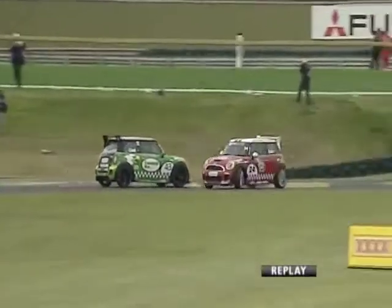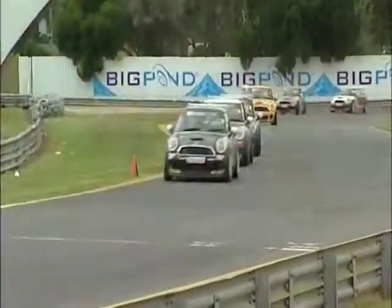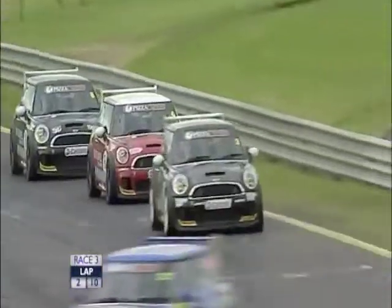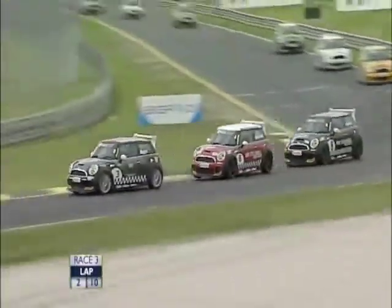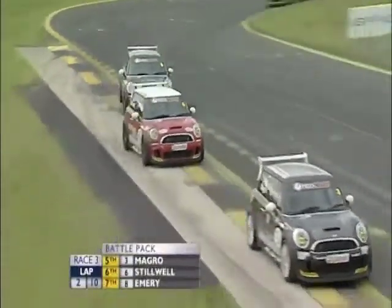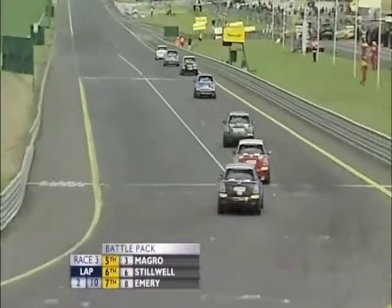Oh, and you can see on the replay, that's why Tony Bates was around, got a tap from Brendan Cook. A little bit of assistance there for that one. This is a good fight. 5th, 6th and 7th. Magro being followed by David Stillwell and also Jeff Emery, who's doing double duty this weekend in both the Mini and the Fujitsu V8 supercar.